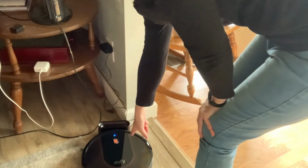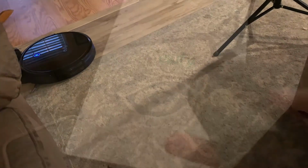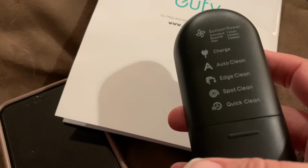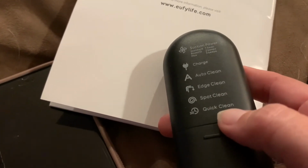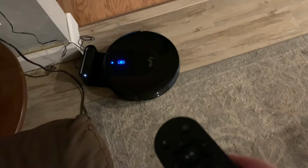Okay, so it's breathing orange. It only took about 4 hours to charge. So on the remote it tells you what the buttons are. So I'm going to choose quick clean. This button here. Okay, so let's cross our fingers. Hope it works.